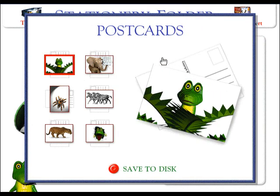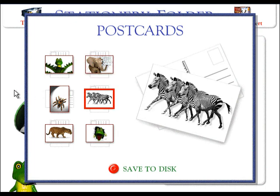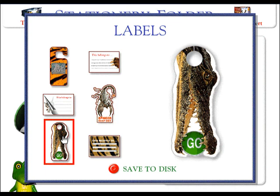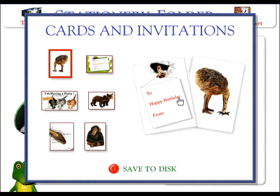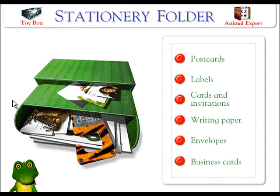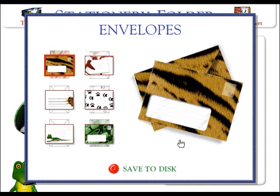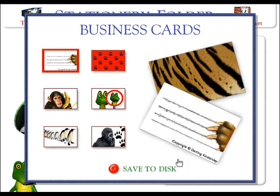Postcards. Labels. Cards and invitations. Writing paper. Envelopes. Business cards.